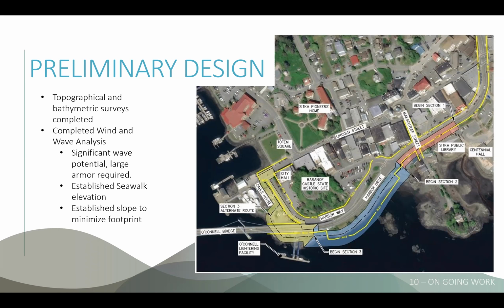And we established a slope to minimize the footprint, because we didn't lose anything elevation-wise when we minimized our slope. When I say minimize, it's going to be the steepest slope we can in order to minimize that footprint that's going out into that subtidal area there.